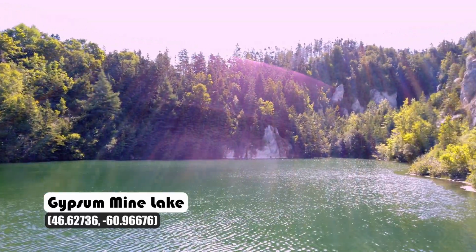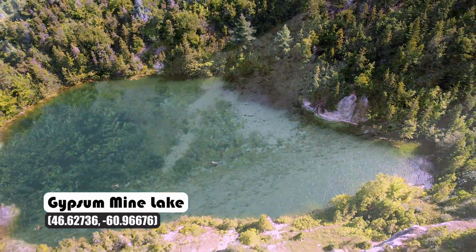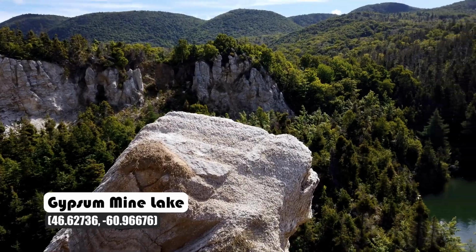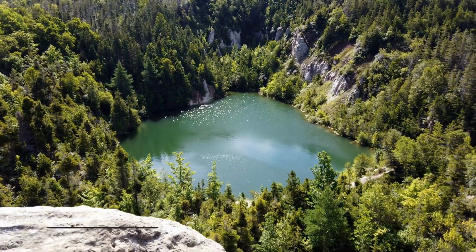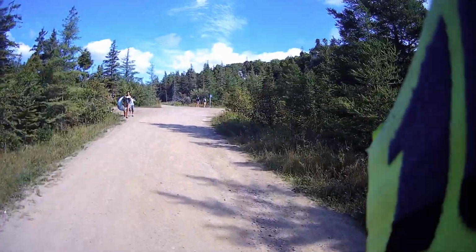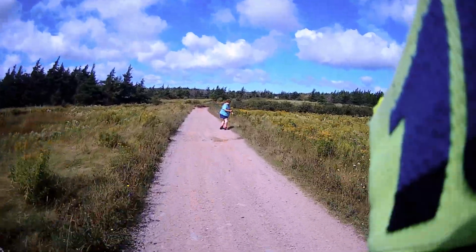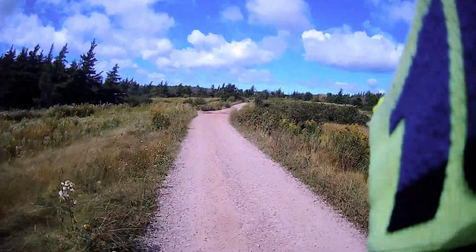This lake was created when an open pit gypsum mine was abandoned. It's a good spot to take a picnic, have a swim, and you can climb up the side of a cliff to get a good view. One perk to arriving here on a motorcycle is that you can bypass the parking lot because it's a four-wheeler trail. Not everybody appreciates that though. Sorry. I must have spooked that lady with my overbearing stock exhaust.